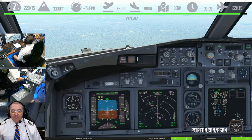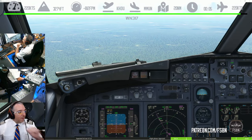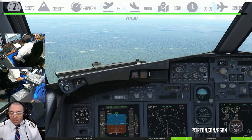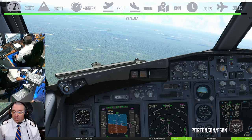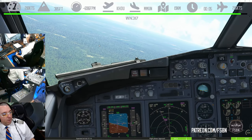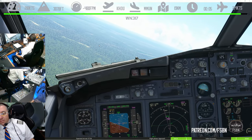All right, we've got 3,000 here. Then we're going to go ahead and lock it. I got to lock it again. We got 3,000 all the way down. Okay, we're good. Here's 3,000. We're going to start rolling the aircraft in there. Cancun traffic, Southwest 317 on final runway 12 left, Cancun, probably about 16 miles out.